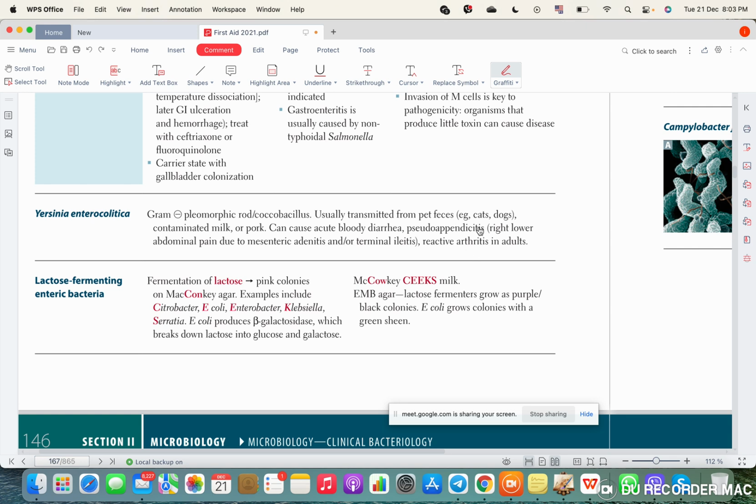So, pseudoappendicitis, right lower abdominal pain due to mesenteric adenitis or terminal ileitis. Okay? Basically, remember, we had a lymph node group called the mesenteric lymph nodes. Yeah? So these can be inflamed. Also, terminal ileitis. What is getting inflamed here? Which lymphoid tissue is located in the ileum? Yes, exactly. Mucosa-associated lymphoid tissue, which in the case of the ileum are the Peyer's patches. Yeah? So, they can lead to reactive arthritis in adults.